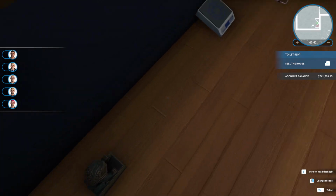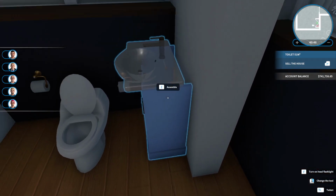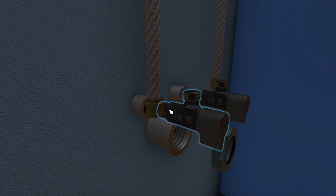When you assemble, are you just going to clip through the wall? Yeah, see? It's all the way against it. This will back up once you assemble. I hope so. You're on the toilet right now. You're in the wall. See?